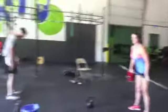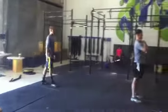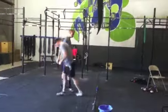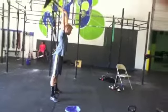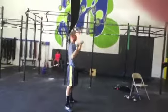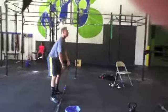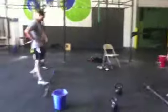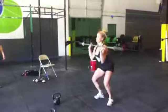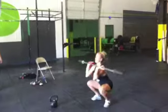And then let's now assume that Brian is back in from his run. He's gonna tag in Mike. They're still working on their thrusters. We'll assume now that Mike is back, and let's assume that he is back before they finish their thrusters, okay? And so let's finish their 200 thrusters now. Okay, and now they're moving on to the double unders.